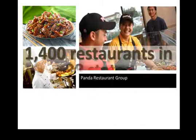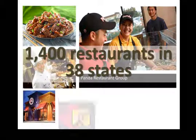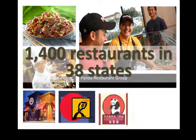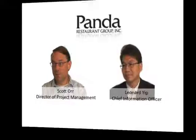It takes a vast IT organization to support this volume of restaurants, and IT project management is one of the most challenging areas within this IT functional operation. Scott Orr, Director of Project Management, and Leonard Yip, Chief Information Officer, explained just how difficult this challenge was.